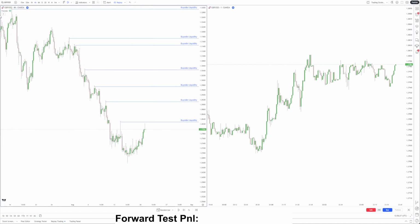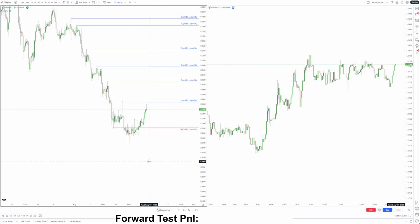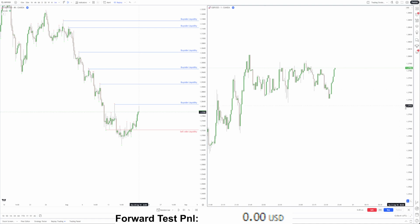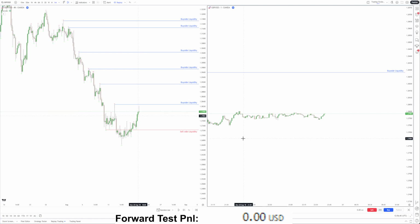Okay, now what I'm going to do is get my sell side liquidity marked in, which is here, and you can see straight away on the sell side liquidity we have taken that. So price is now trending towards the buy side liquidity up here.